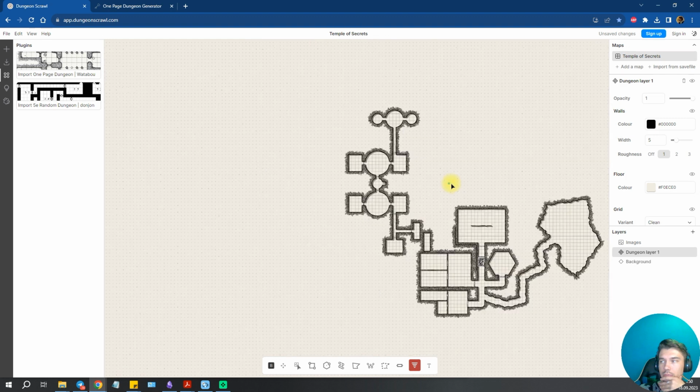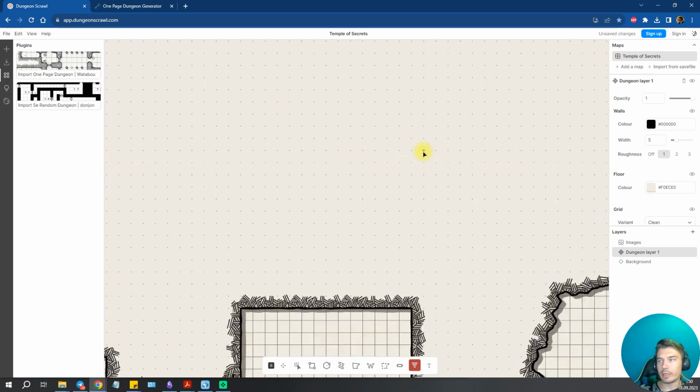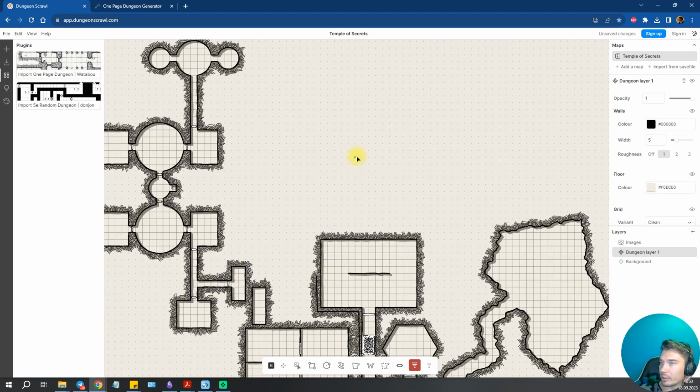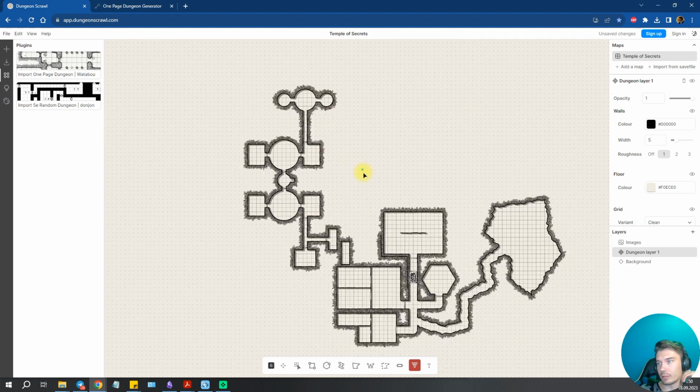So, yeah, overall, pretty excited about that. Pretty cool tool. I'll try to use it in my games. Actually, maybe run a couple of zero prep games for just giving the hook to my players and creating the dungeon on the fly. That's gonna be fun, I suppose. And overall, yeah, this is a pretty nice tool to use.